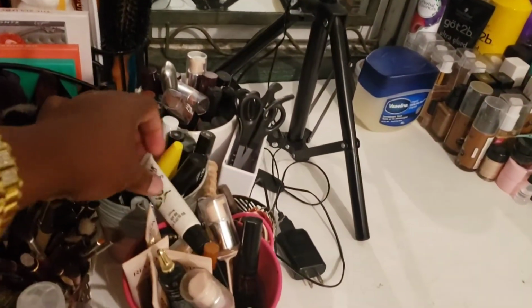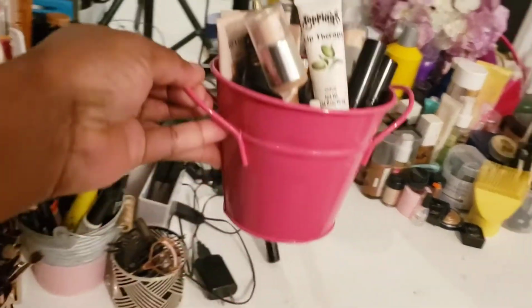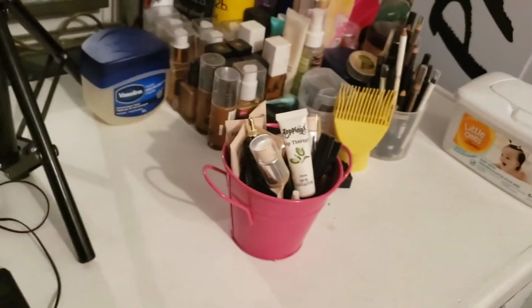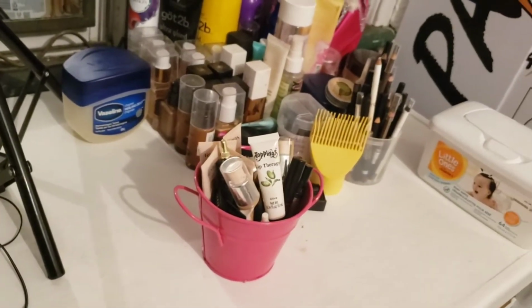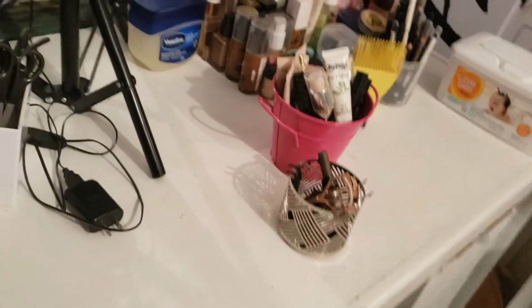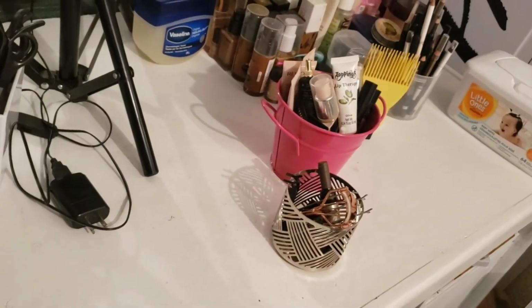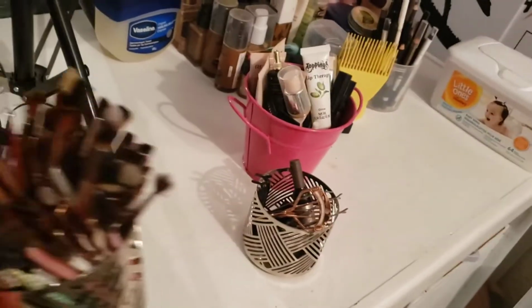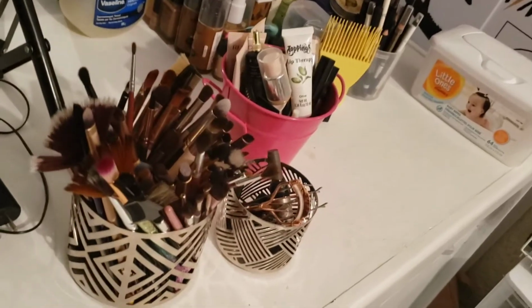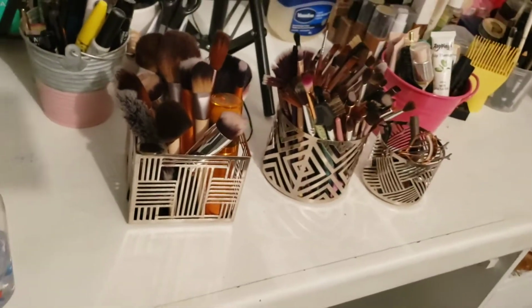these things are like miscellaneous things that I picked up from the Salvation Army, and I just made use of them. So I keep my concealers in there, and that's like a pink, like I said, miscellaneous thing. That's another miscellaneous, and it's a smaller one for 50 cents, and this one was for $1, right? And then this one was for $1 as well.